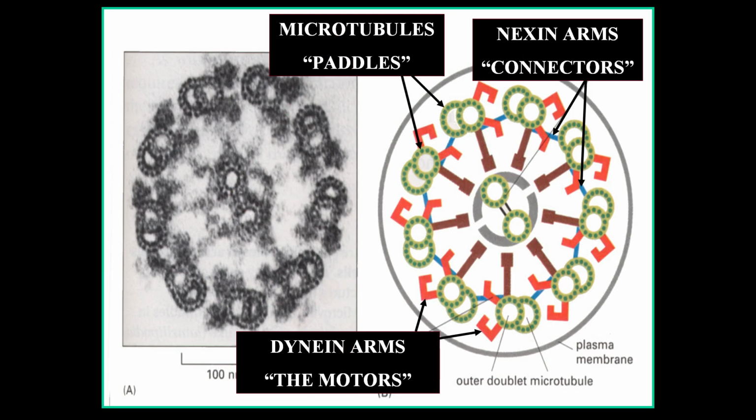Notice the diagram over on the right-hand side. I've got little areas there that detail what the little things are: the microtubules, the paddles, what controls what. And then you've got the necks and arms that are connectors, and then the dynein arms, the motors. Look at that, guys. And that's what you're seeing over on the left-hand side. Isn't that absolutely amazing? Right now, I'm getting goosebumps just looking at this picture.